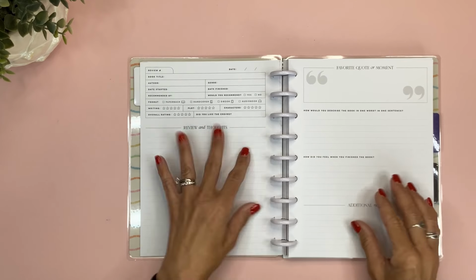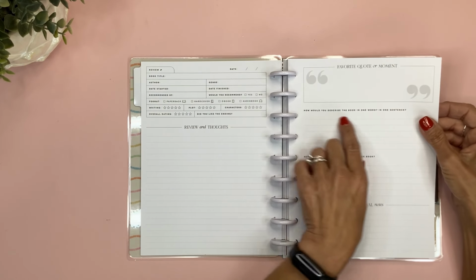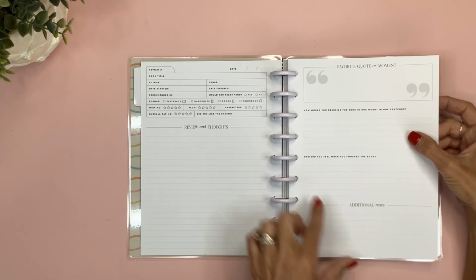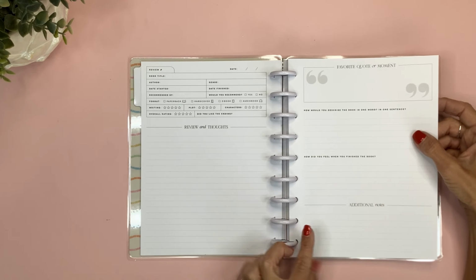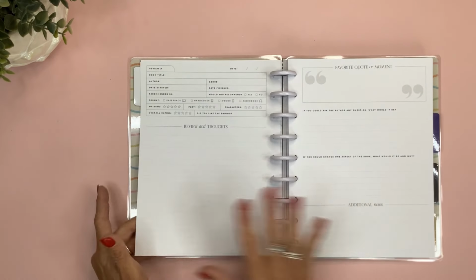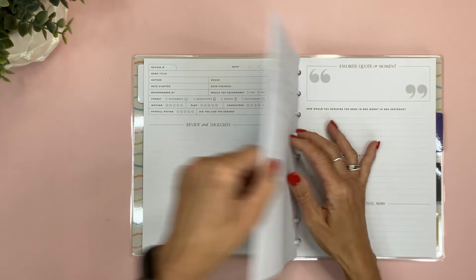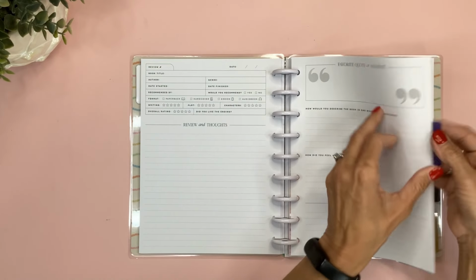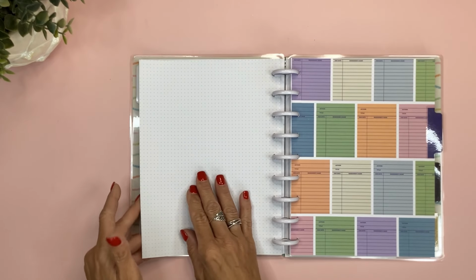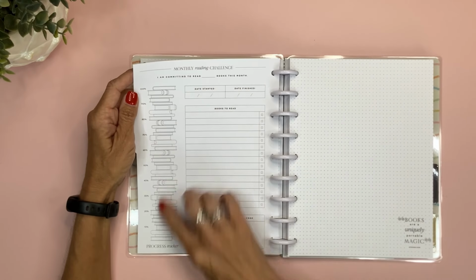Then over here for that same book, a place to put the favorite quote or moment. How would you describe the book in 1 word, in 1 sentence? How did you feel when you finished the book? And then any additional notes. So we're gonna have that same setup, this page and this page, 18 of those, which will finish out the divider, that first section, and then we'll just have dot grid on the back of that, and we go into our next month. We'll have that exact same setup.